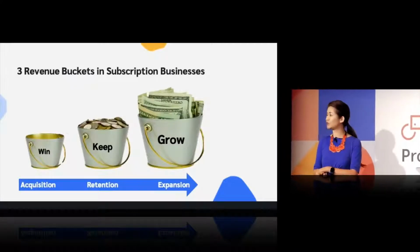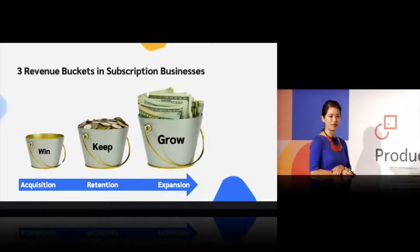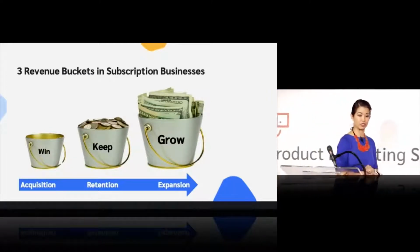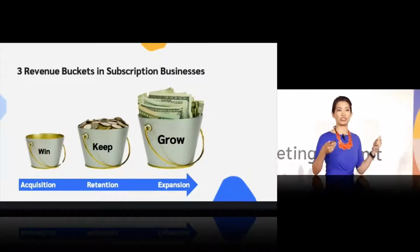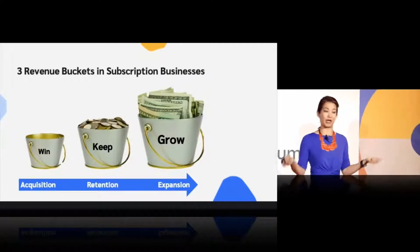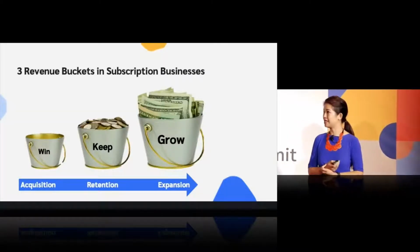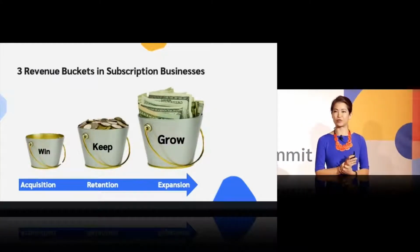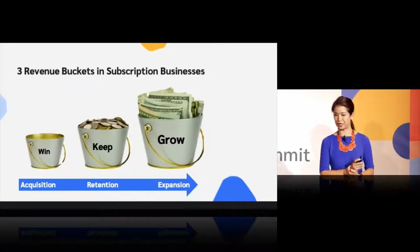And the last bucket is growing our customers. Now, this is where you're really in the money. People don't focus on this enough. And this is where you do upsell. This is where you do cross-sell. How do you expand on what your customer is doing so they can do more and pay more money with you to really grow your LTV? When you focus on this, this is where your revenues can skyrocket. And that's where growth comes from. It's in the expansion bucket.